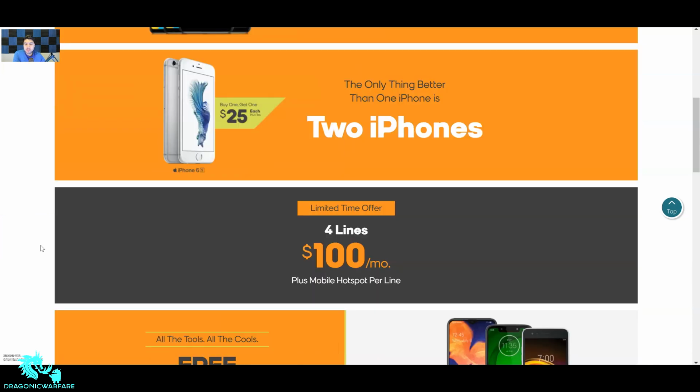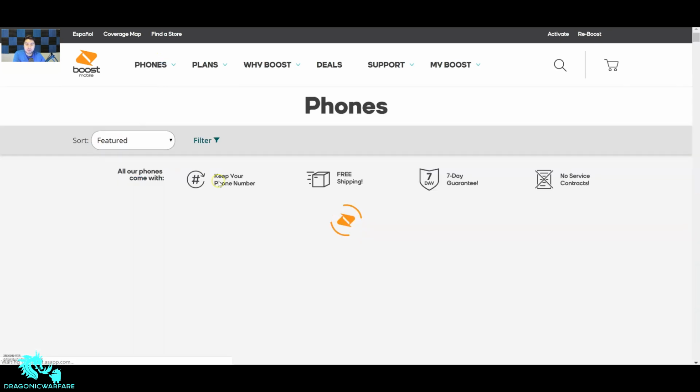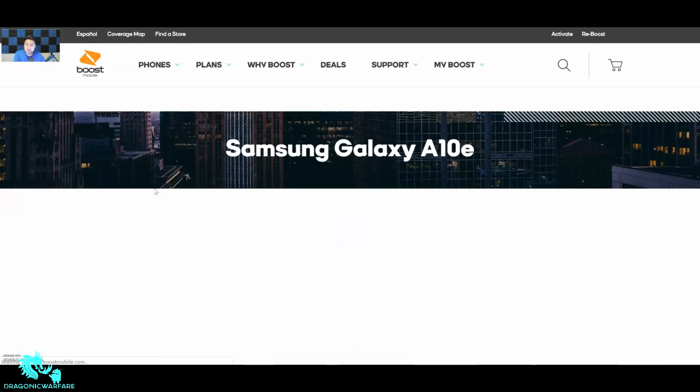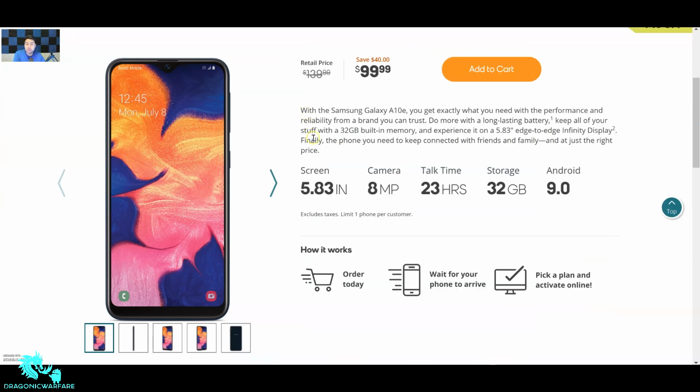So let's see why people would want to get this phone. Let's go ahead and look at some specs of it and see how it's doing. First phone right there, look at that, $100, like I said. 4 out of 5 stars, so you know people are liking this phone. But let me tell you why this is a really good phone, especially for the price.